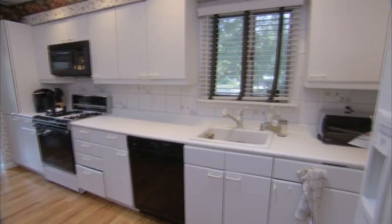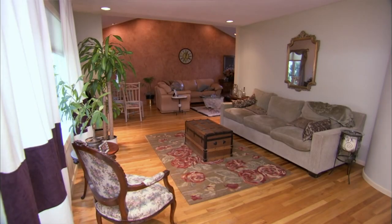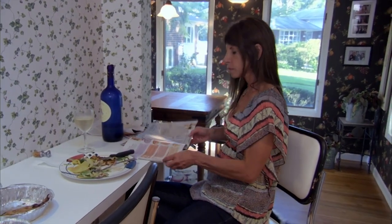Our kitchen needs to be updated, our wallpaper needs to be taken down. I think it's just time to update our house. It's living in the past, and so is she. But Lauren needs some motivation. Right now, it's not where my mind is. My mind isn't into redecorating a house, so I haven't done anything.